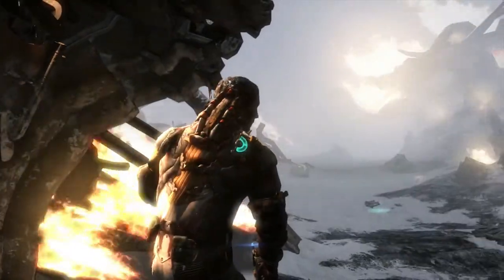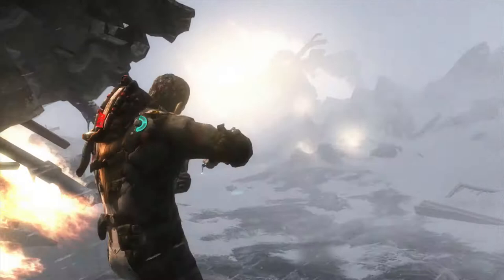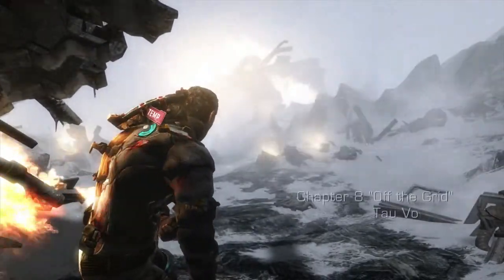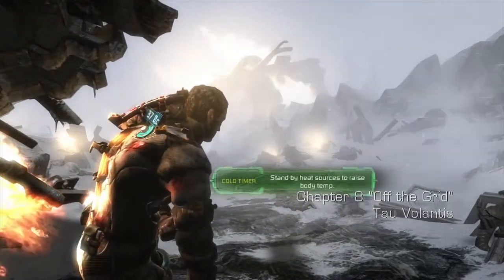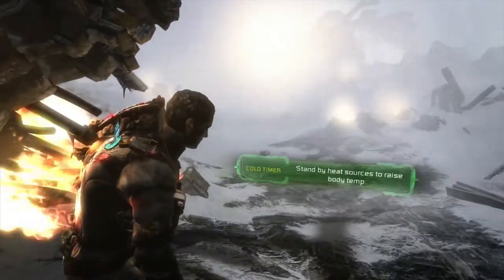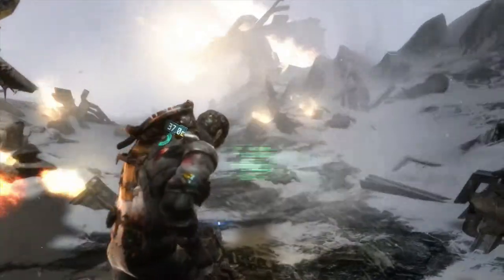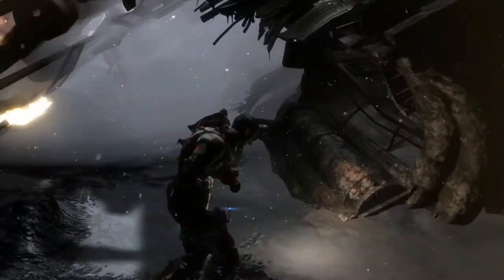Welcome to Tau Volantis, the ice planet. Tau Volantis, that's how it's pronounced. And the next chapter as well, Off the Grid. Alright, so you have the cooler meter, depending on how low the temperature is. So basically, this area is cold. Let me just go back to see if I missed anything.